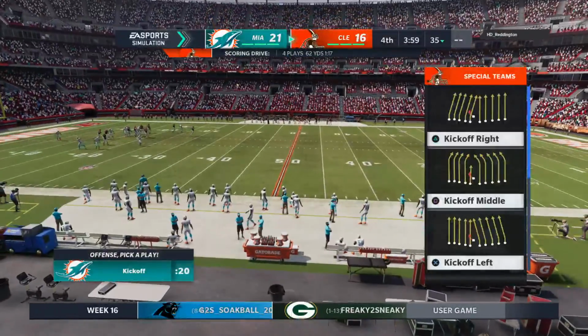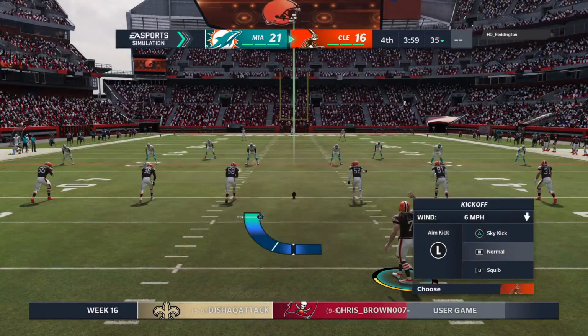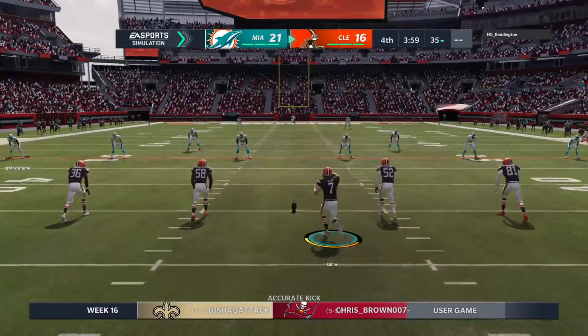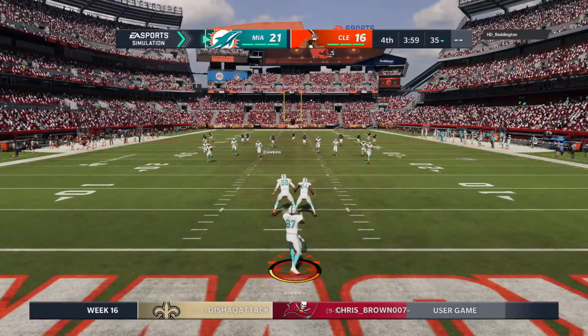Yeah, they've been down there. They've been in enemy territory, as you said. They just haven't been able to punch it in until that point. Extra point by Gay is up and good. And now things get a bit more interesting here in this 4th quarter.